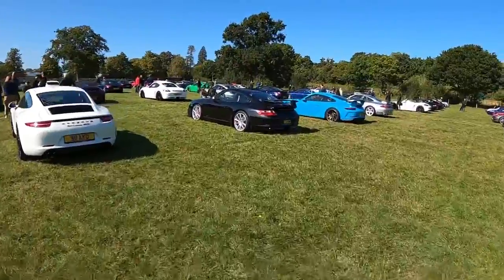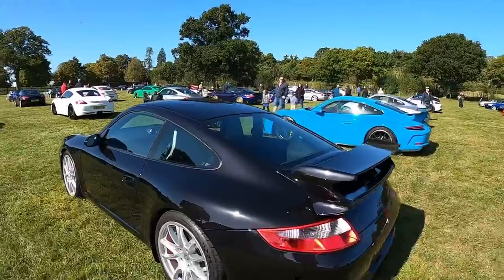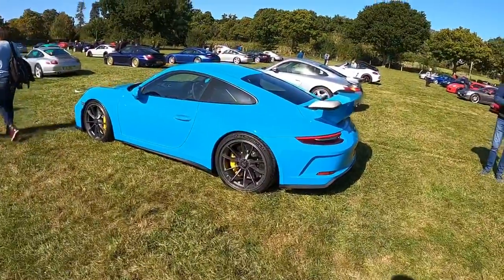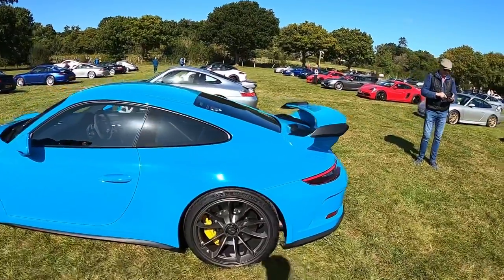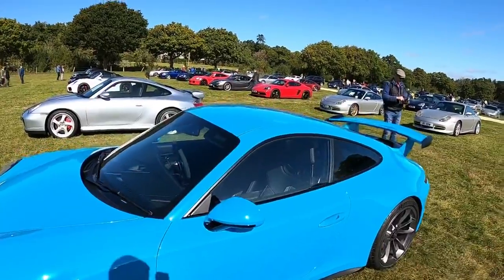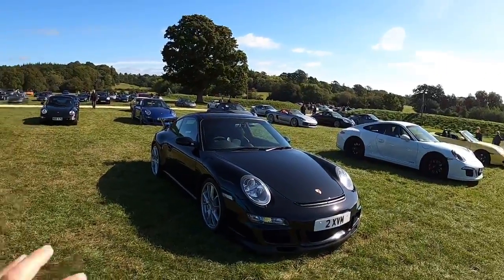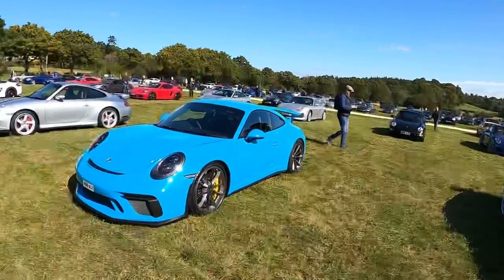I have here two GT3s. A 997 Generation 1 GT3 with the 3.8 engine, next to a Miami Blue GT3 Gen 2 with the upgraded 4-liter engine, rather than the 3.8, with the carbon fiber bucket seats. Very nice as well. Two very similar animals from different eras, only a few years apart.